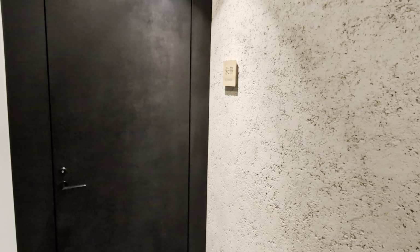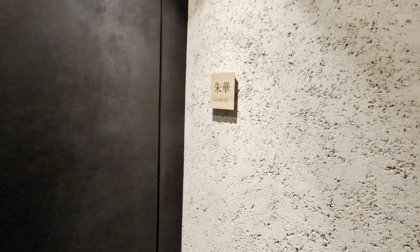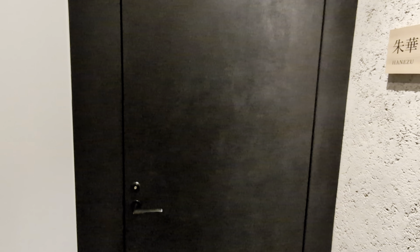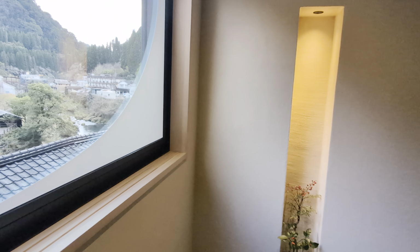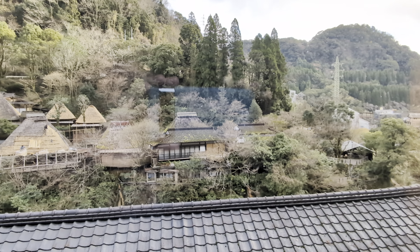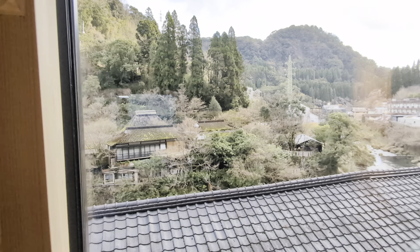All right, we are still in the main building of Myoken Ishiharaso. The newer wing is called Ishikura. However, yes, the main building was built before Ishikura, but now the rooms are newer, or many of them are, including Hanezu, which is an 80 square meter room that was pretty much rebuilt in June of 2023, which is half a year ago. You can see Wasure no Sato Gajoin across the way. So this is brand new.